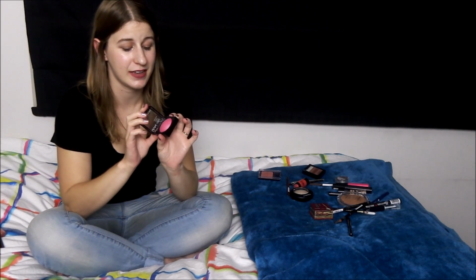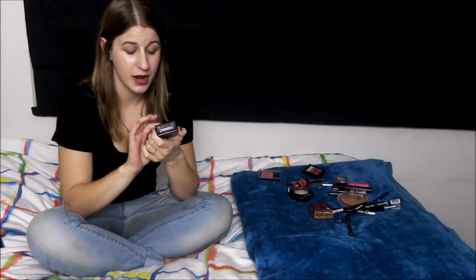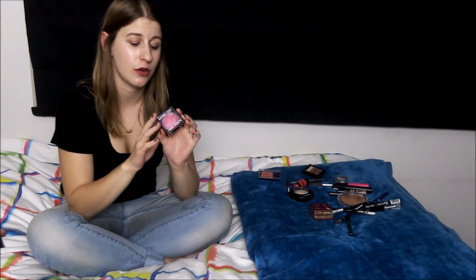So I think I am going to keep this for now. This is the NYX Baked Blush in Pink Fetish and I just don't like it. I don't think it's a bad product. I find that it's really dry and it's difficult to apply, difficult to get my brush into, difficult to get pigment out of it, and then when you do get pigment out of it, you get too much pigment out of it and it looks stupid. So I'm just going to get rid of this because I just don't like it and I have enough blushes that I don't need to keep the ones that I don't like.